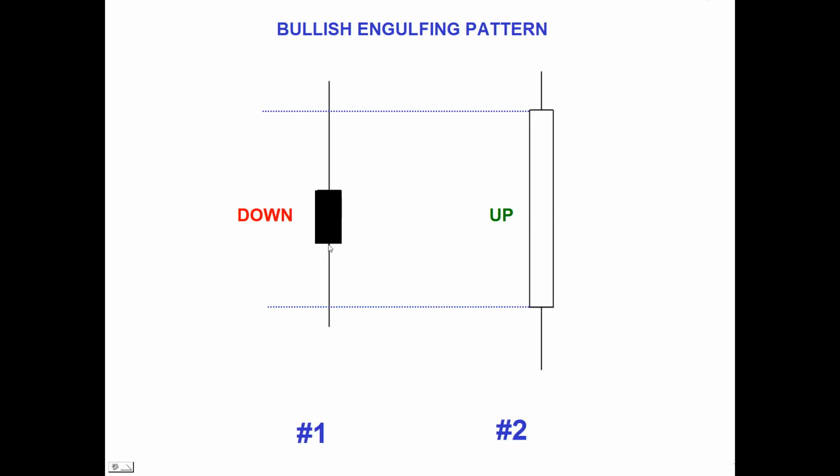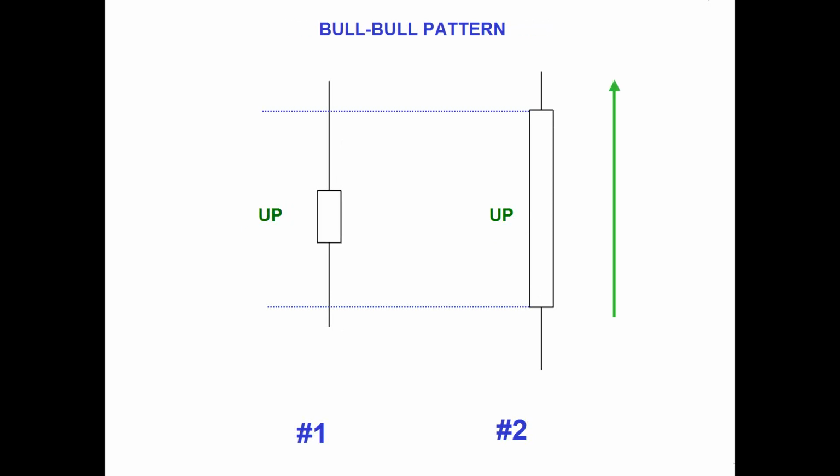Okay, but we're going to increase our odds for consistency even more by just changing one thing. Instead of having bar number 1 down, we want to change bar number 1 to be up. So you're going to actually have 2 up days, all right? But you're still engulfing the open to close range of bar number 1 by bar number 2. Do you see the difference here? Whereas this was a down day, we don't want it to be down. We want both days of the 2-bar pattern to be up, but bar number 2 is still engulfing the open to close range of bar number 1.